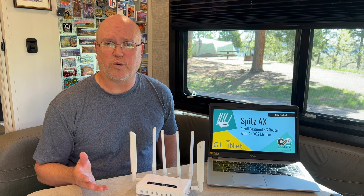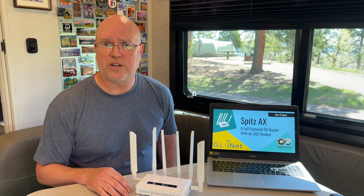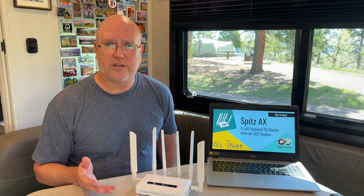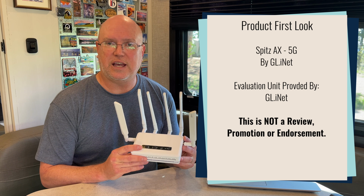GL.iNet is a Hong Kong-based company that specializes in networking gear, primarily routers, including cellular routers that are of interest to our audience of nomads, RVers, and boaters. Their newest product is the Spitz AX.